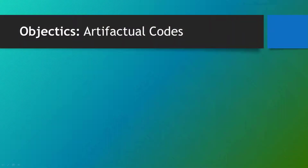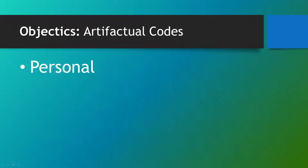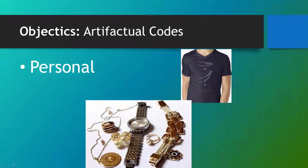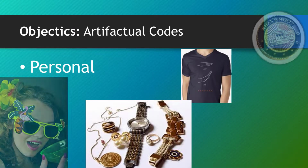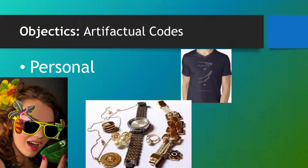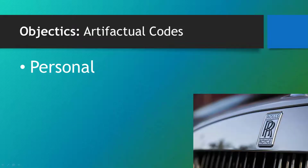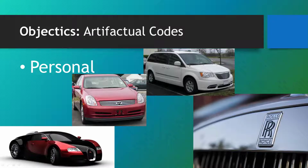Let's go into a bit more detail on the 3 types of artifactual codes: personal, shared, and public. Personal artifactual codes are those that you have direct control over. Your clothing, like the Signal West Wing Weekly t-shirt, your jewelry and accessories, including that classy West Wing Weekly lapel pin, which I don't yet own, your glasses, how you furnish and decorate your room, and so on. If you drive an expensive car, you are communicating your economic status to others. And the type of car, a sports car, an understated sedan, a minivan, communicate other aspects as well.